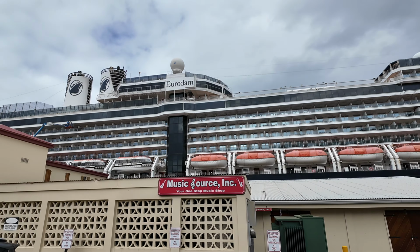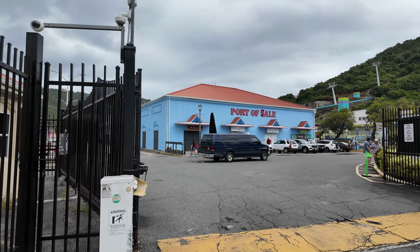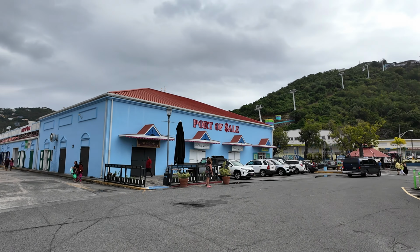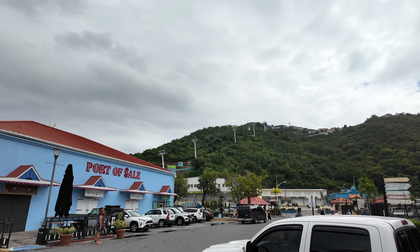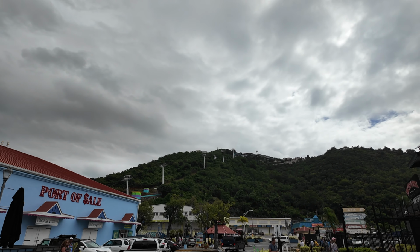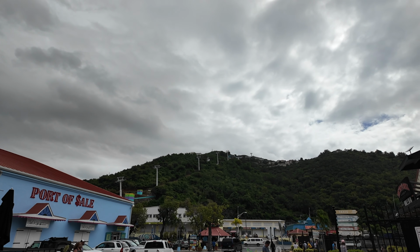There is the Eurodam. You see the cable car coming down there. It's a funny setup. It's like 3 cars together, traveling up or down. That's it. Sushi bar. Oh, this is closed. Here we have it, the Eurodam. A nice classical cruise liner.